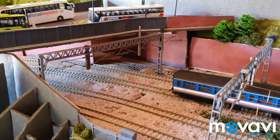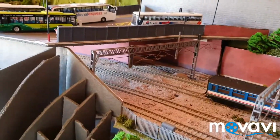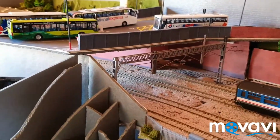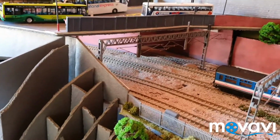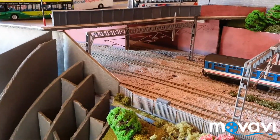What we've been trying to do up here today is basically add some more trees to the background, to all the foliage areas and the embankment. And we've got the pack of 70 assorted trees that came through from eBay, which has helped to boost up the tree population on the layout. So hopefully you'll be seeing some of that as we go around.